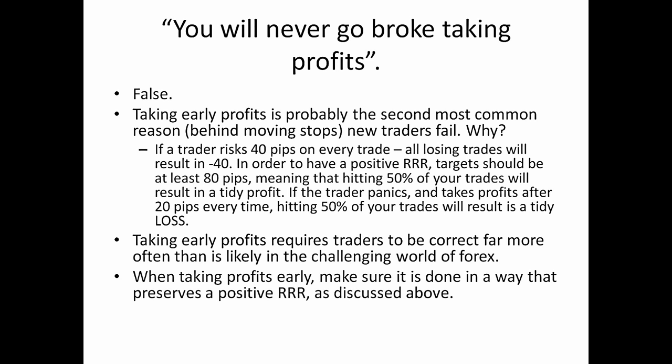Alright, so now we're going to talk about the commonly spouted bit of nonsense. You will never go broke taking profits. That is absolutely false. Taking early profits is probably the second most common reason behind moving your stops that new traders fail. Alright, let's take a look at why this is.